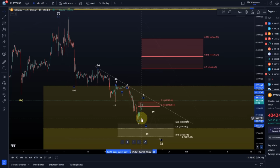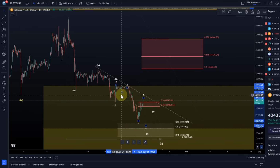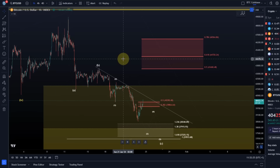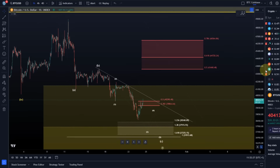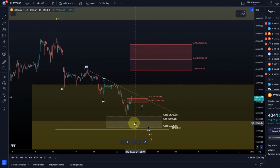The earliest indication. Why? Because to complete more directly to the downside in an impulse, we would like to see the price hold below 40,290, but it broke above it. So let me take the impulsive wave count out. That's a good sign, a first initial sign that the bulls are waking up, and that at least there are some buyers available, okay?